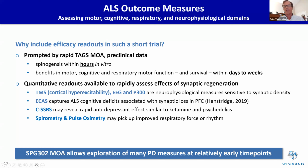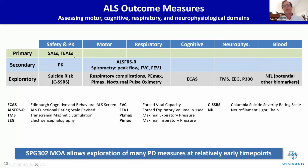So the MOA allows us, with these very quantitative outcome measures, to explore efficacy at relatively early time points. This is a model we're using in the ALS trial, as well as in other indications as we branch laterally into other synaptopathies. So here's where our outcome measures fall in the grand scheme of things in the trial. Of course, our primary concern in this trial is safety. Our secondary outcomes include pharmacokinetics, functional rating scales, measures of lung function. Exploratory outcomes include looking at suicidality and depression, respiratory functional measures, cognitive assessments, neurophysiological measures, including short interval cortical inhibition induced by TMS, EEG, P300s, and looking at blood neurofilament light chain plasma levels.